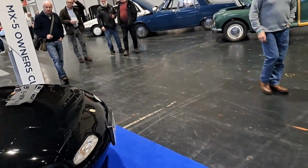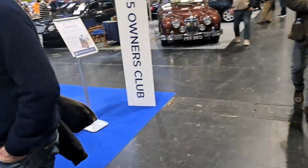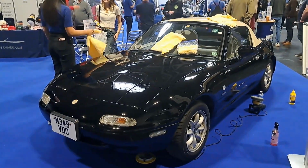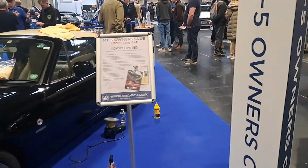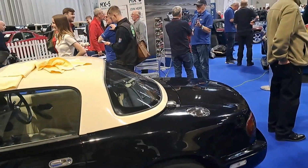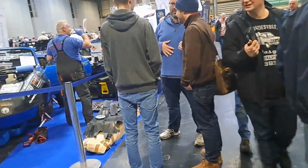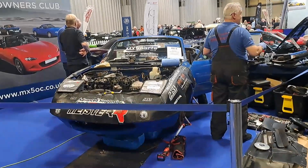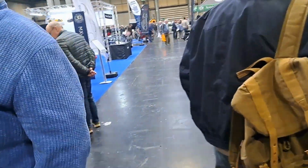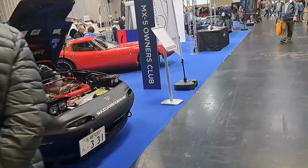So we're very heavily based around, presumably, the Mark 1s. And here is a UNOS, a Tokyo Limited 1994. Interesting hardtop on this. Contrasting one. Actually, no, it's not just for the NA ones or the Mark 1s, it's all of them, supposedly, because they've got a huge stand. I didn't realise how big it was. Another NA there being done up. See, we are at a restoration show.